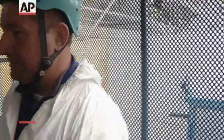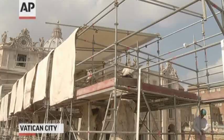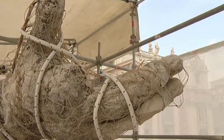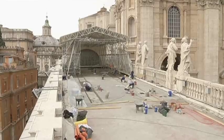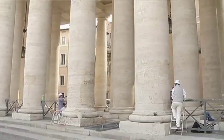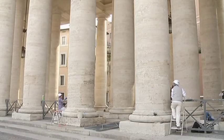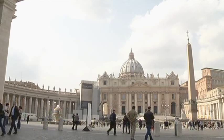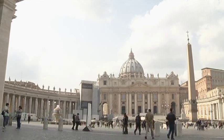A blue cage elevator creaks its way up the side of the Vatican to the top of the famous Bernini's Colonnade. High above St. Peter's Square, workers have surrounded the crumbling old statues with scaffolding, nets and ropes. There are 40 restorers involved in a multi-million euro and multi-year project to bring the colonnade back to its original splendor. Italian sculptor-architect Gian Lorenzo Bernini completed the colonnade in 1667.